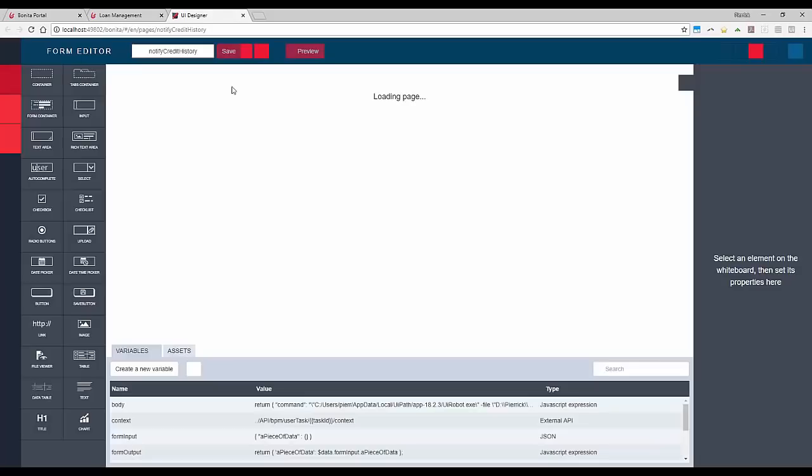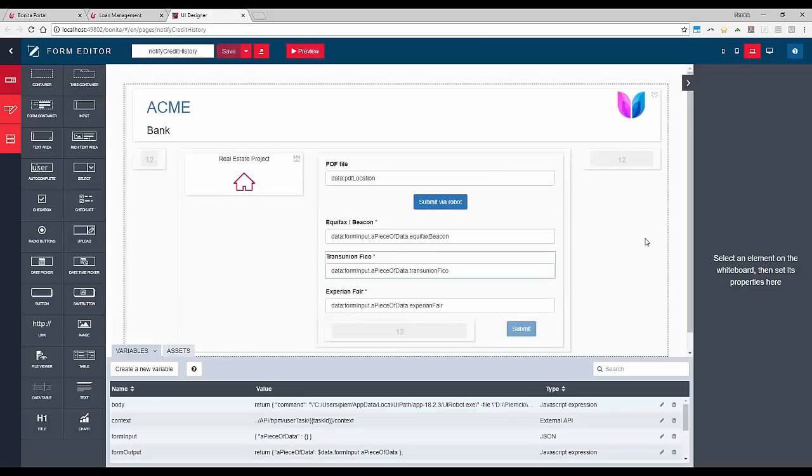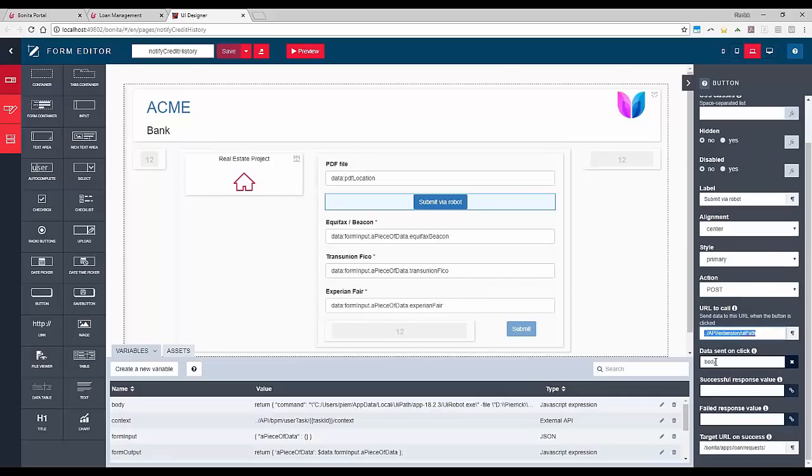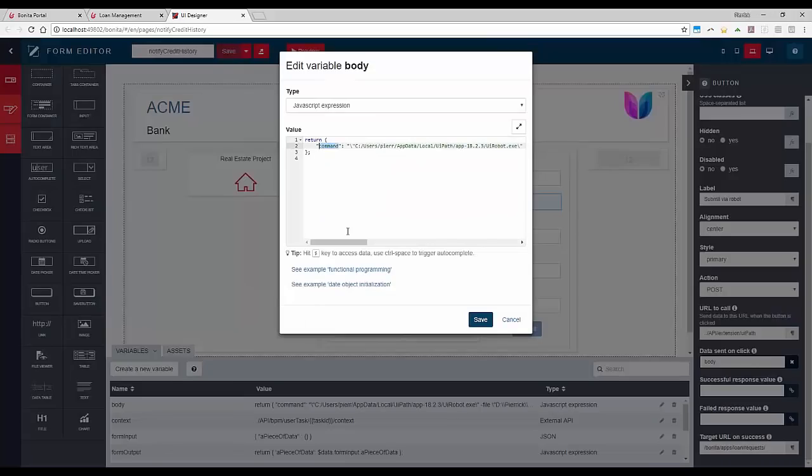All right, so you remember maybe this form. We were hitting this button to make sure that the robot is launched. So you see that this button is basically calling the extension, the REST API extension, and as part of the body, we have this variable that is provided. And you see that in this variable, we have this command parameter that we can provide.